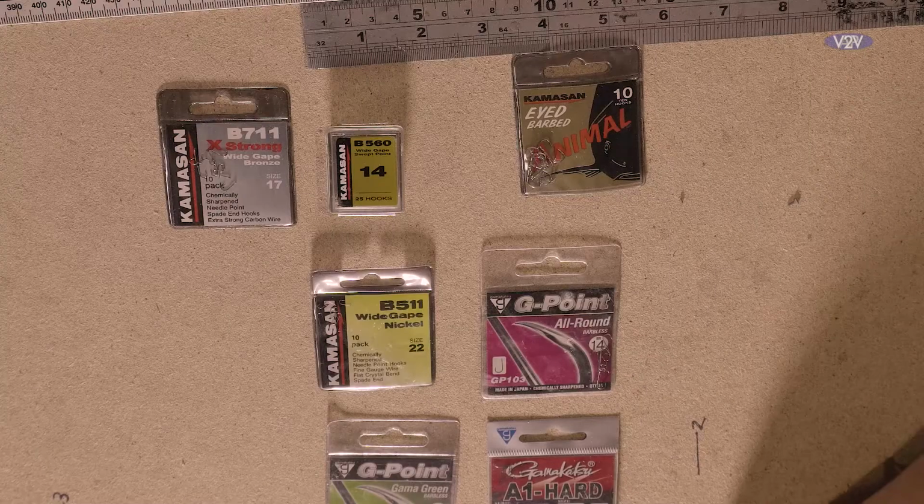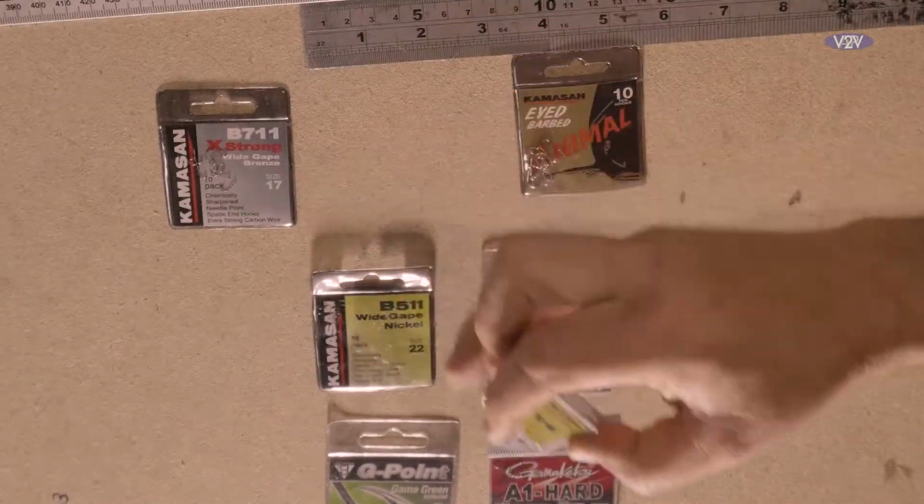Going on to one of my all-time favourite hooks when I'm fishing natural venues is the B560. This hook has become one of the top ones in my armoury when I'm fishing maggots, casters, worms. It's a hook that I used extensively on the Gloucester Canal in last year's Division 1 National. I won a couple of big matches there as well as my section, and actually finished second in my section on the National using this hook in a size 16.